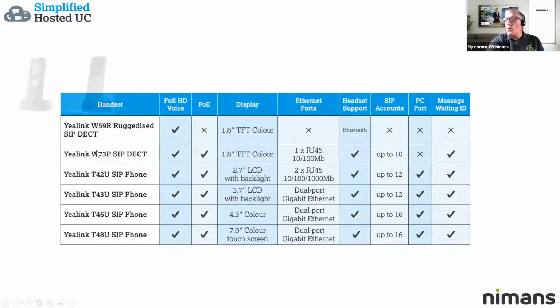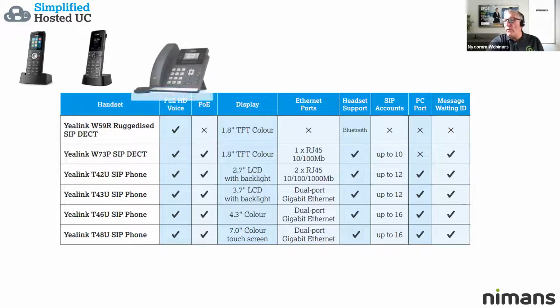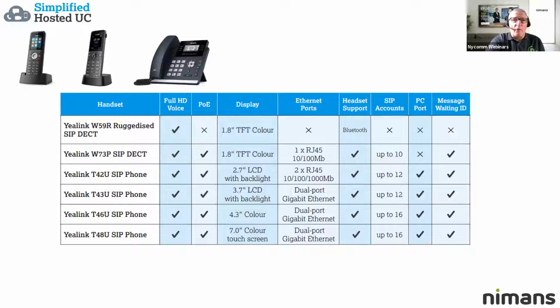So this is just a quick overview of some of the product. On the SIP-DECT side, the ruggedized and SIP-DECT units both have 1.8-inch TFT color screens, and the W73P actually can be plugged in from a base station to the network. The T42U SIP phone is a replacement really for the lower end S range. That comes in with a 2.7-inch LCD with backlight.